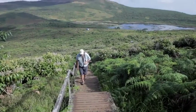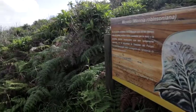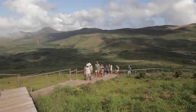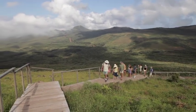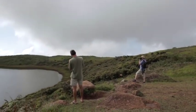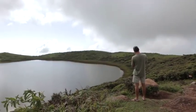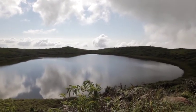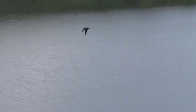From there, we climb still higher on foot, following a boardwalk trail through hillsides of endemic Miconia. Our goal is the overlook above the largest freshwater lake in all of the Galapagos, Lake El Junco. The lake occupies the crater of an extinct volcano. Its clean, clear water lures a variety of seabirds, including frigatebirds, that swoop down to the surface for a quick drink. But the frigates can't land, because if their feathers get wet, they can't take off again.